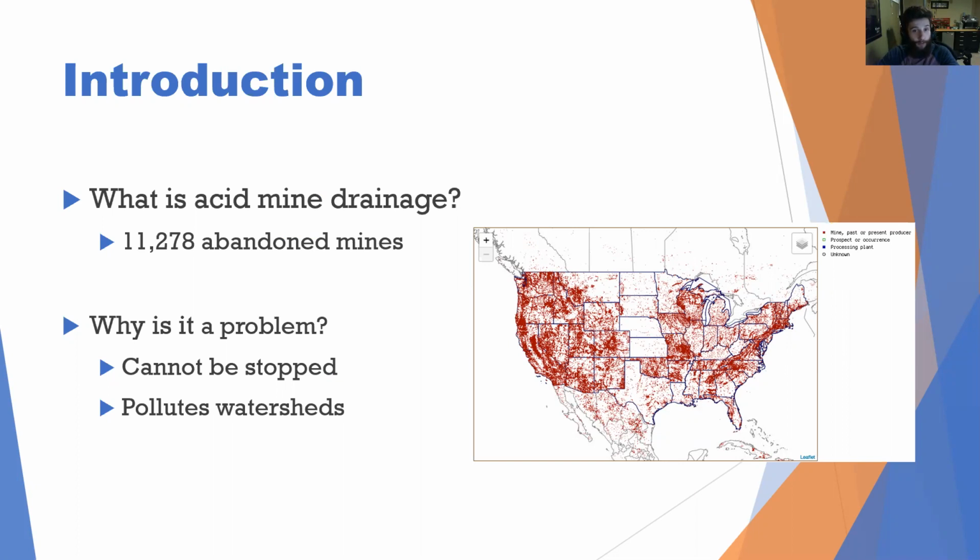There's also another kind of mine drainage called circumneutral mine drainage, which has a neutral pH. There are lower sulfate concentrations, but there is a lot of iron contamination in it. Acid mine drainage is a major problem because there's no way to completely stop it. It can only be dealt with, and that can be done in two ways: passive treatment and active treatment.